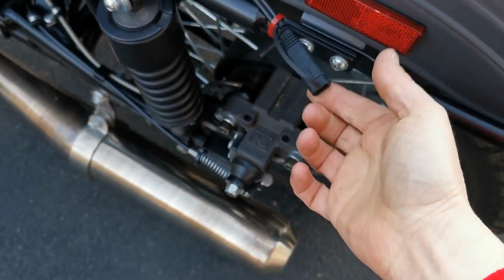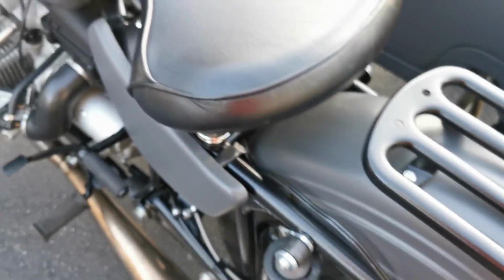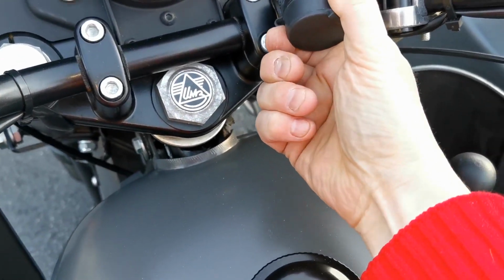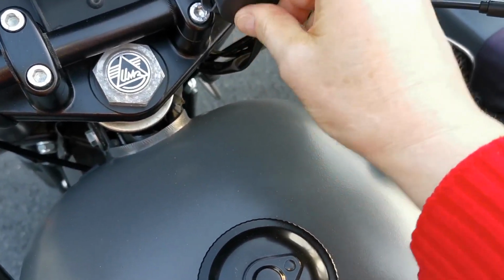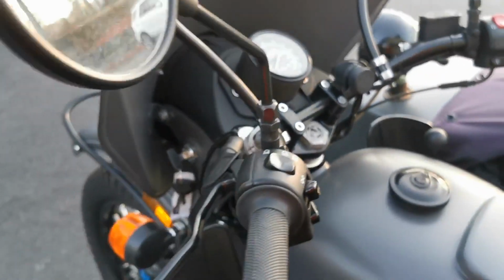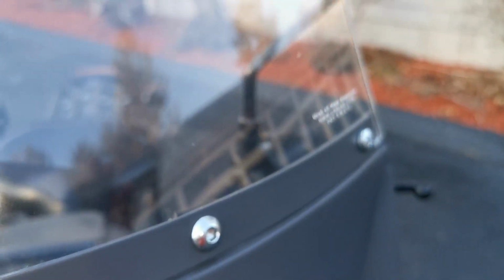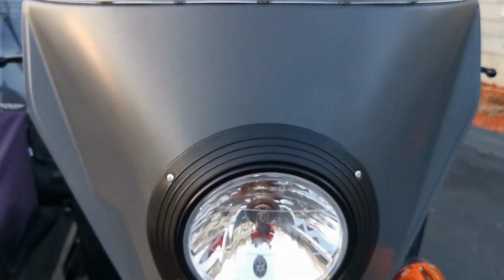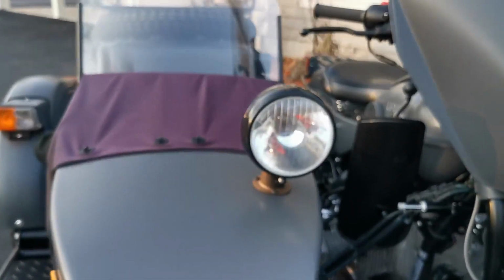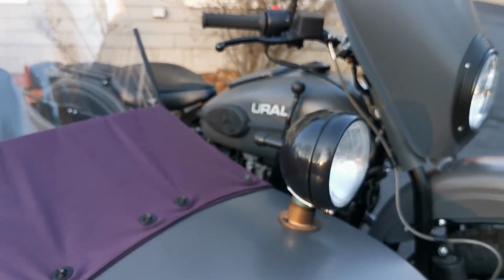You can see right here there's a charging port for the battery, and also to run 12-volt accessories. There's another 12-volt right here on the steering bar that you can use to charge your device. There's a windshield fairing. This particular one has Ural of New England specialty aviation grade plexi that was ordered from our website. Actually, I believe we installed it at the time of the sale, and it has a beautiful color matched metal fairing. As you can see, there's a spotlight that is no longer available, a much missed feature by Ural riders.